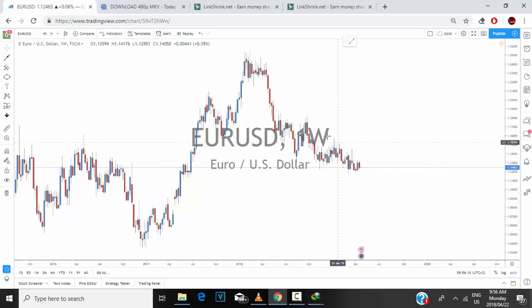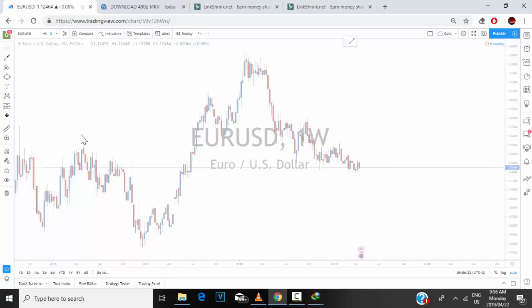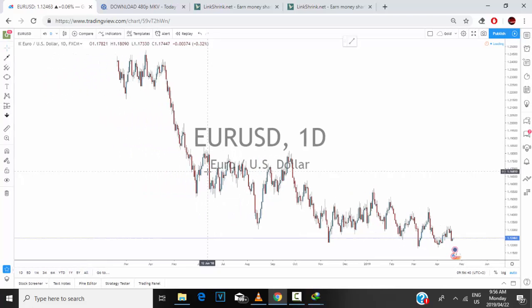If you look at it, there's some rejection from the top there, and to me this looks like a descending triangle. You saw how the other one was an ascending. This one is a descending triangle. So now I'm gonna try and explain what I'm talking about when I say it looks like that.